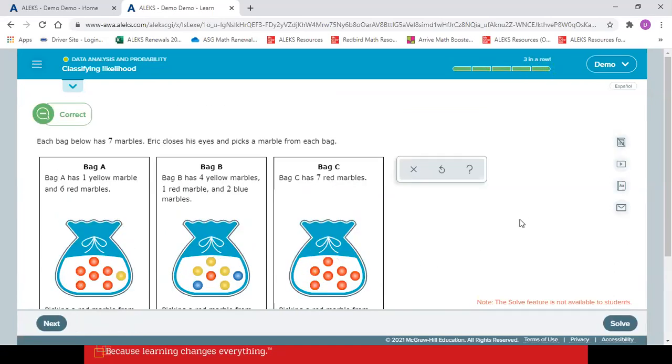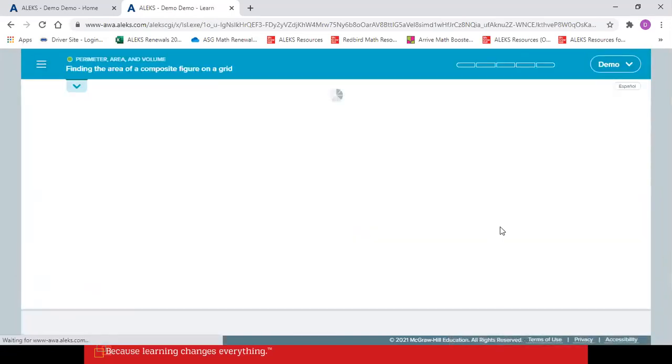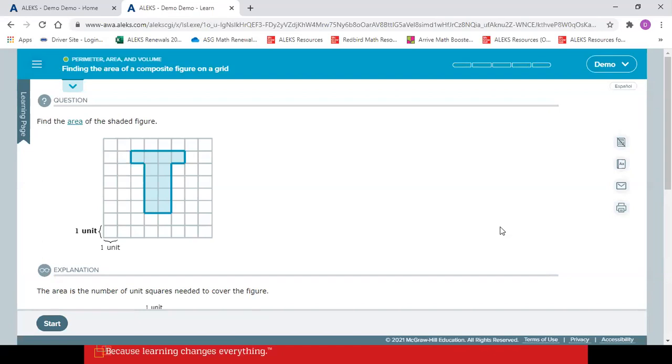And so the goal is for them to be able to fill up the progress bar as I did here, and then move on through my path. And so you'll see I'll be presented another question. Now, there's lots of options here. We don't have time to get into the full breadth of ALEKS today.